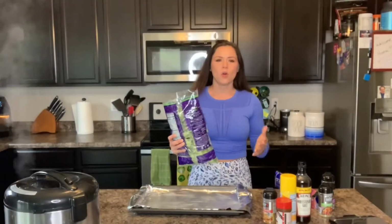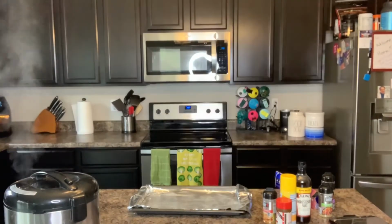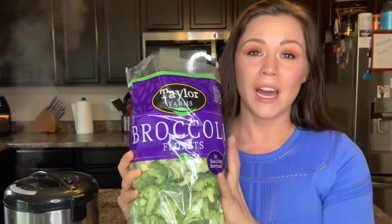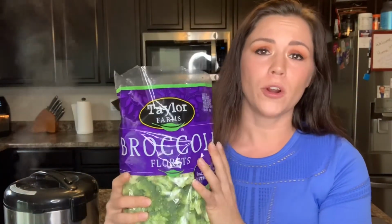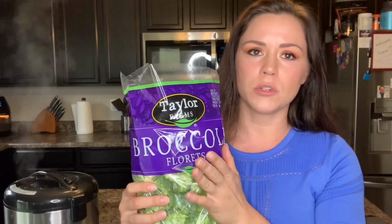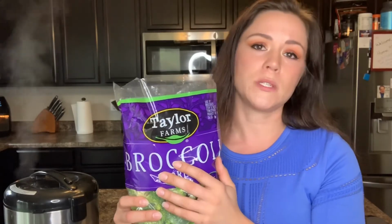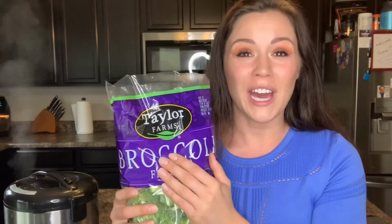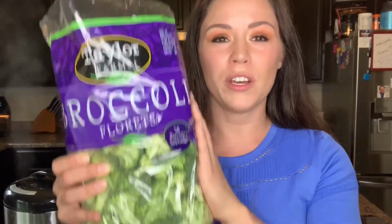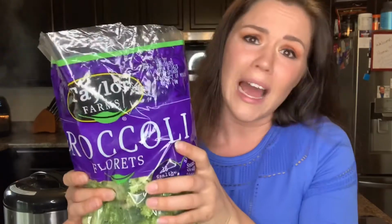All right, guys, so while that chicken is cooking, I'm actually gonna roast up some broccoli. This bag is massive. And I get this bag from Costco. I actually shop for most of my meats and some of my veggies at Costco. So if you have a Costco membership, great. I can't speak for Sam's. I'm totally 100% team Costco. So if you have a Costco near you, definitely worth buying this huge bag. I cook about half this bag at a time and it lasts pretty long.